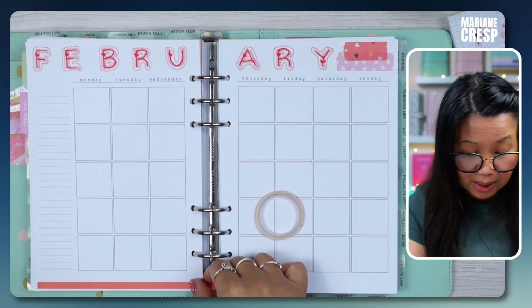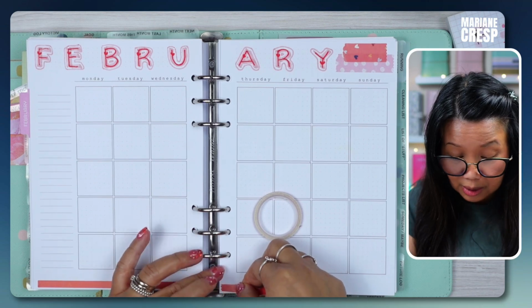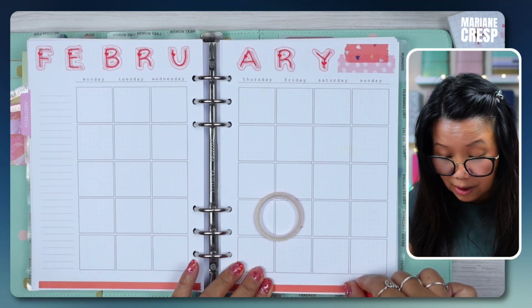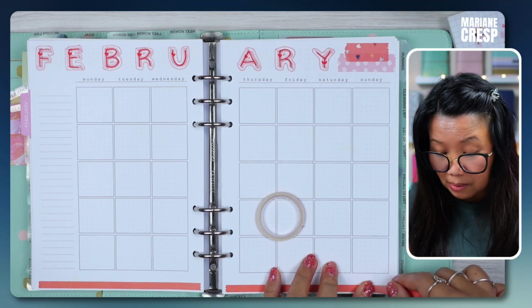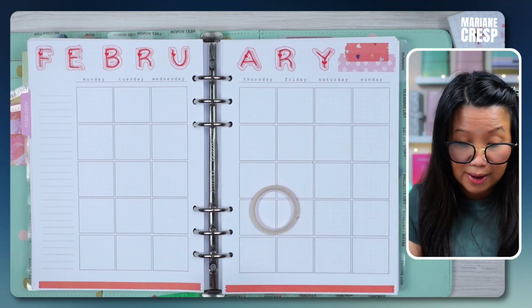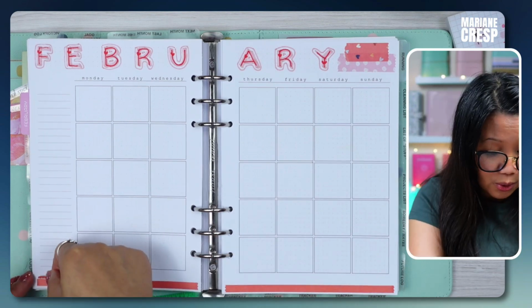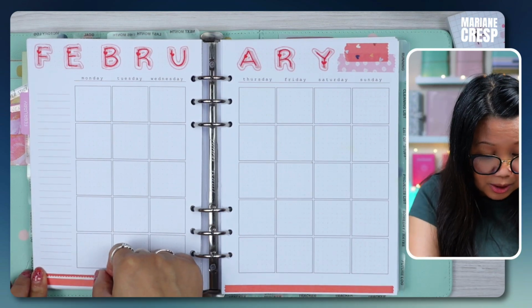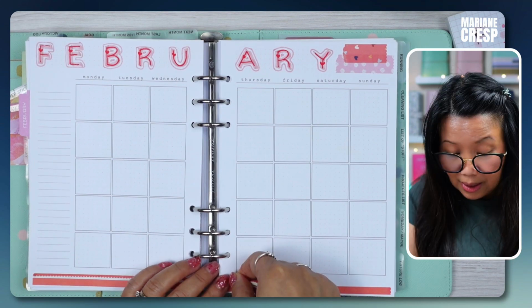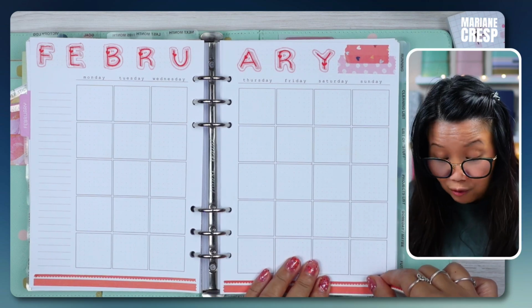So if you're like me and have quite a few collection of washi that you keep buying every time you see it at the shops but rarely use them, by embellishing the tops and bottoms of your planner pages, especially if you have a bigger size planner, it's a great way to use up your washi tape. So I'm just going to stack this one on top of the other. Let me know what's your favorite color. Do you have one? February.